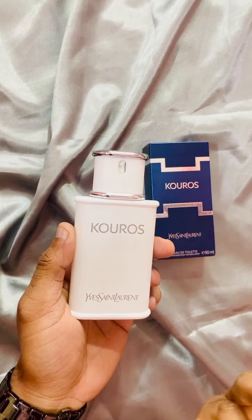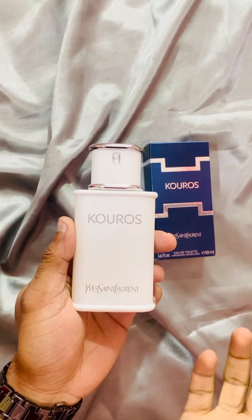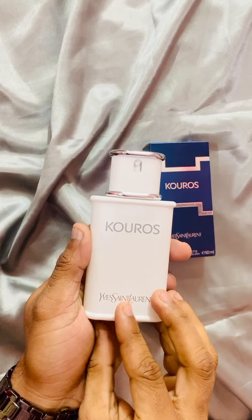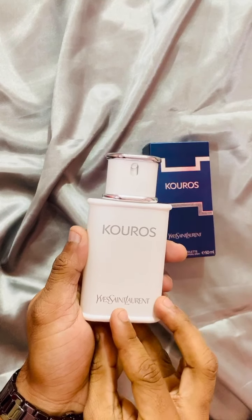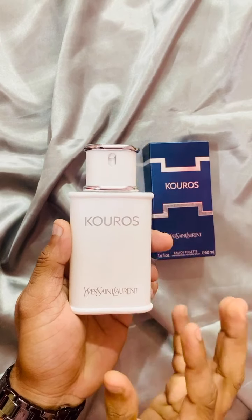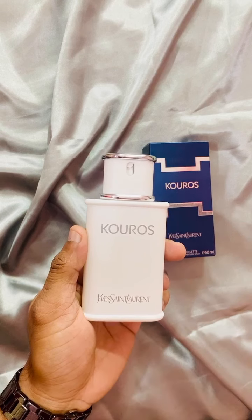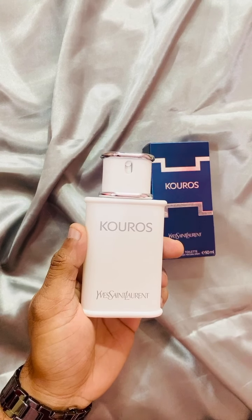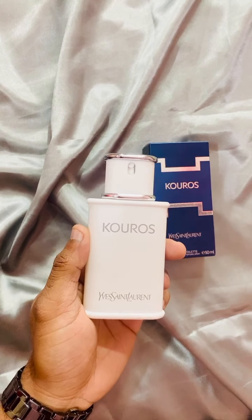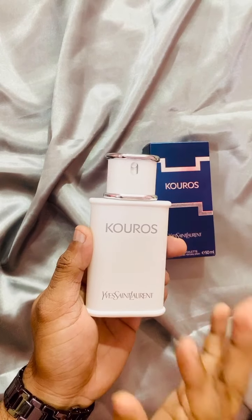Otherwise you can wear it during the night time, in the summer as well as in the winter, because it has some fresh vibe, it has some floral characteristic, it has muskiness, it has a bit of sweetness, so you can wear it. But avoid it during enormous heat, because to me it is a bit more animalistic in the heat. So avoid it during the heat.